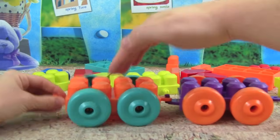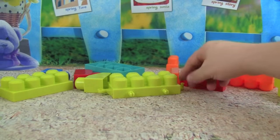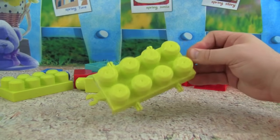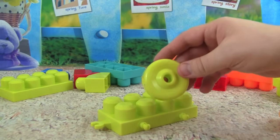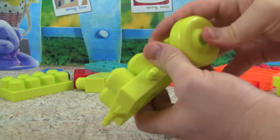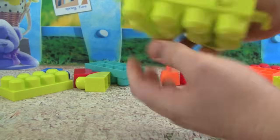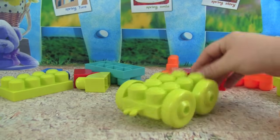There we go. Now look, we're building a train. Woo! That's so cool. But we can do one more train car. We've got this yellowish green one. Let's put some wheels on that. Oh, these are gonna match. We've got yellowish green and yellowish green. Put the wheels on, Pete. I turn the wheel. There we go. How cool.